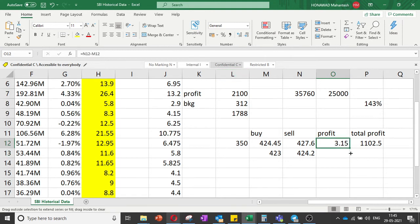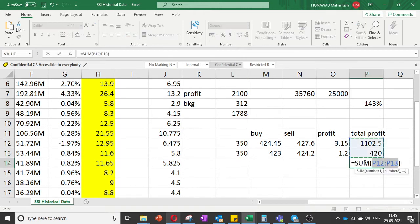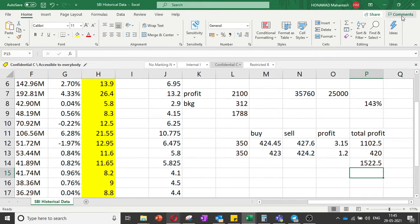Profit 1.2. 358. So yeah, 1522 is the profit with two trade patterns. Here, what I want to emphasize is don't go for this much big after seeing this chart. We need only 0.25 as expense, whatever you pay in brokerage charges.